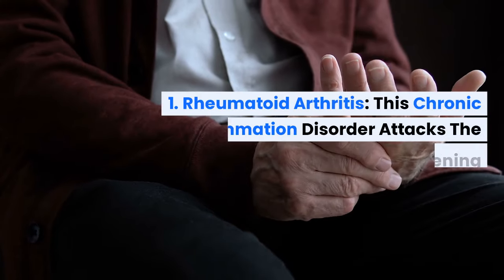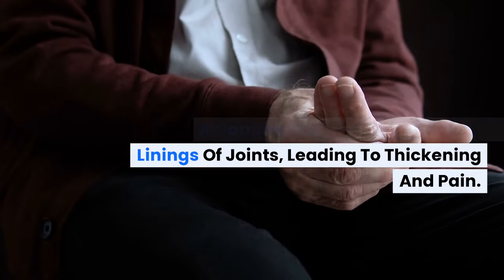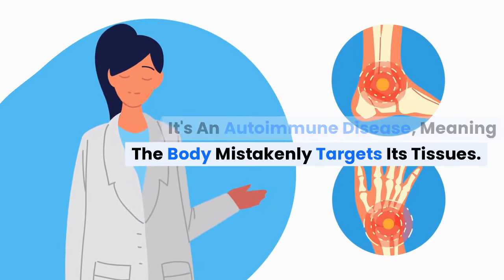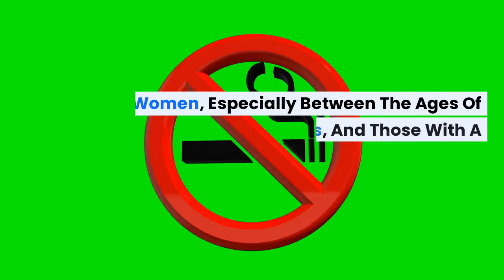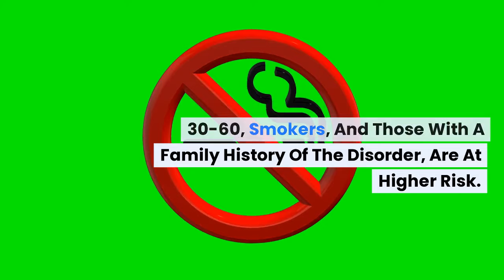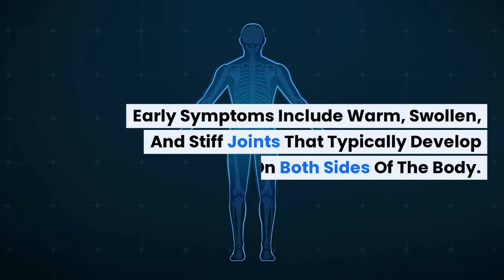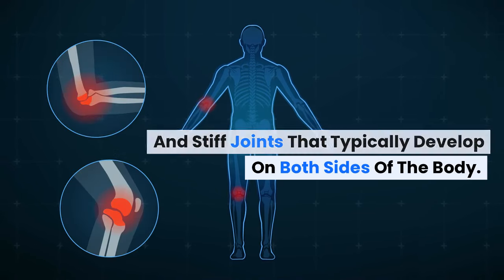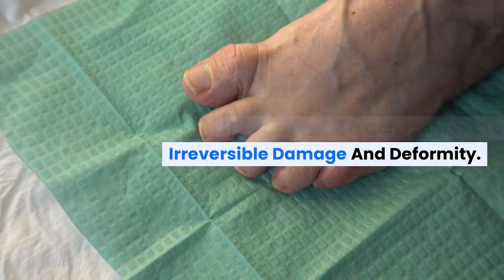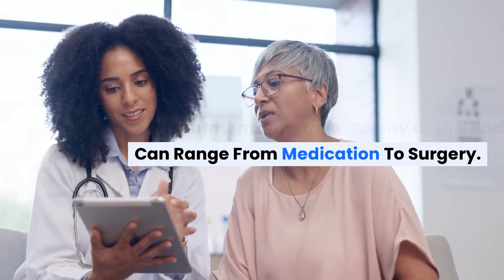1. Rheumatoid arthritis. This chronic inflammation disorder attacks the linings of joints, leading to thickening and pain. It's an autoimmune disease, meaning the body mistakenly targets its tissues. Women, especially between the ages of 30-60, smokers, and those with a family history of the disorder are at higher risk. Early symptoms include warm, swollen, and stiff joints that typically develop on both sides of the body. If not treated, it can progress to irreversible damage and deformity. Treatments improve quality of life and can range from medication to surgery.